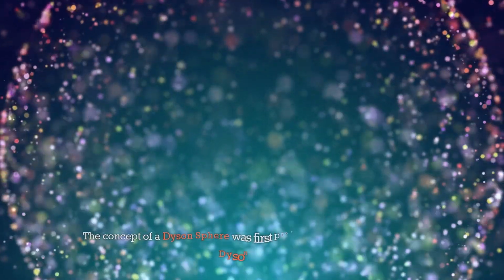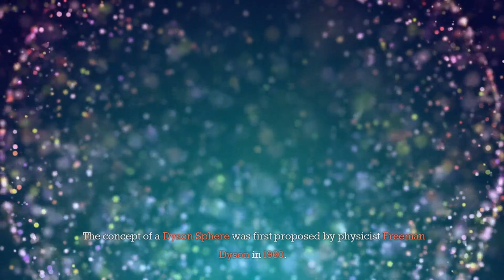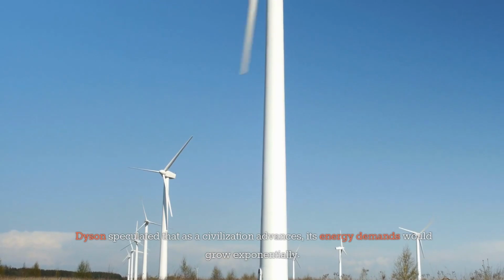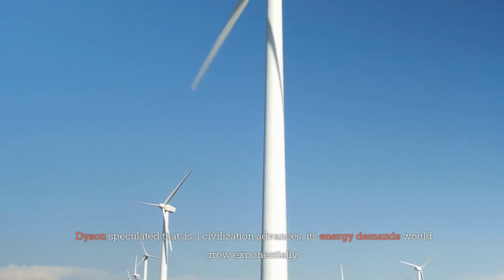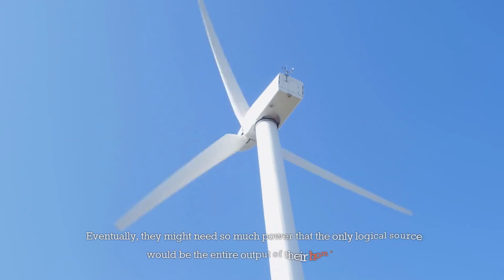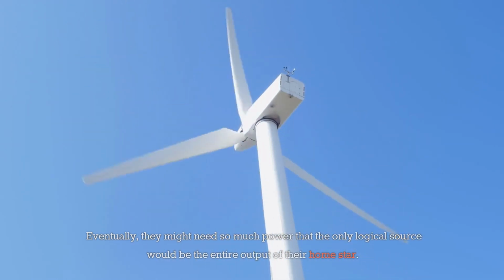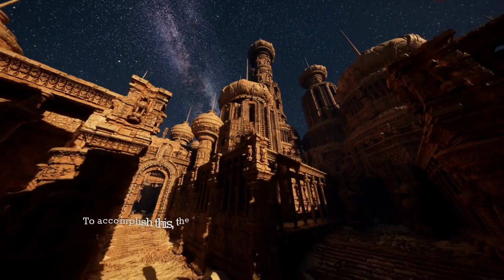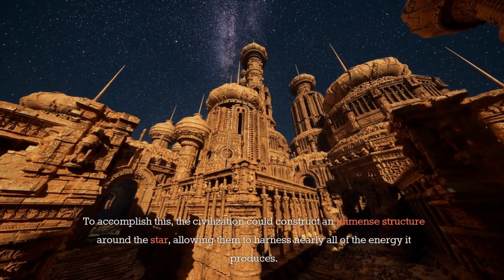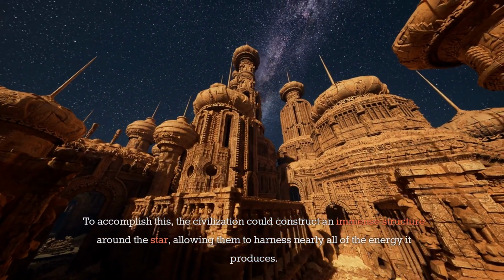The concept of a Dyson Sphere was first proposed by physicist Freeman Dyson in 1960. Dyson speculated that as a civilization advances, its energy demands would grow exponentially. Eventually, they might need so much power that the only logical source would be the entire output of their home star. To accomplish this, the civilization could construct an immense structure around the star, allowing them to harness nearly all of the energy it produces.